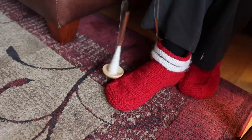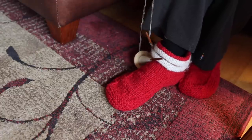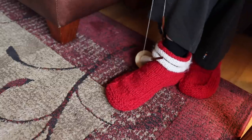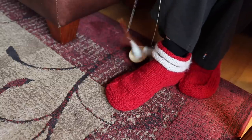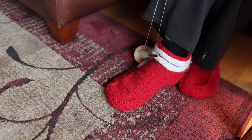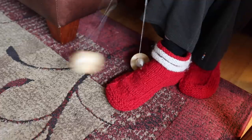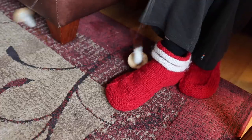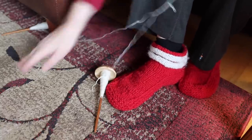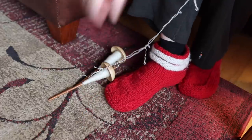Usually it'll just come right off the top of the spindle, or the bottom of the spindle. And this is what I would do too if I was just winding a single ply off one of the spindles. I would do the same thing. Sometimes they kind of dance. You gotta be careful they don't get caught in anything. If you got a loopy carpet, sometimes the hook can get caught and you don't want that to happen.